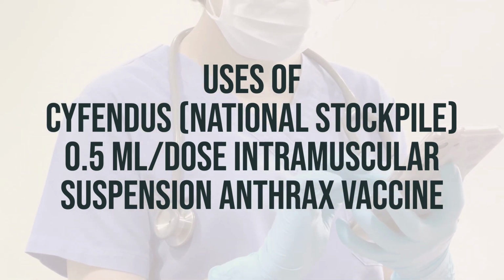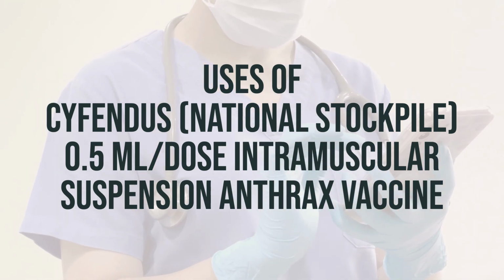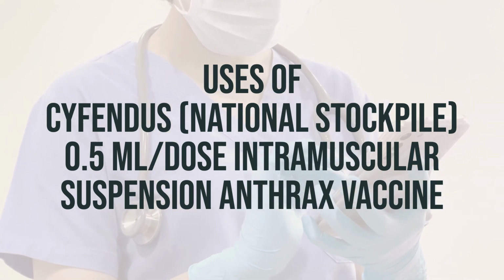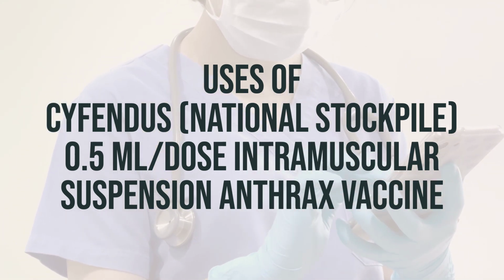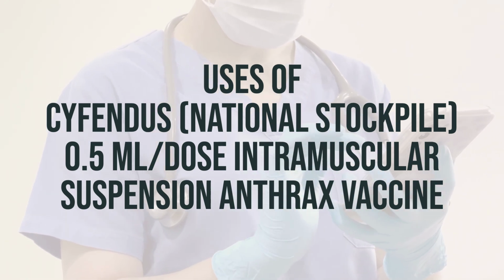This vaccine contains parts from Bacillus anthracis and works by causing the body to produce its own antibodies against the bacteria. The recommended dosage is 0.5 ml per dose, administered intramuscularly. The best time to take this vaccine is when recommended by a healthcare professional.